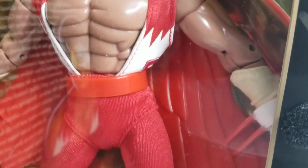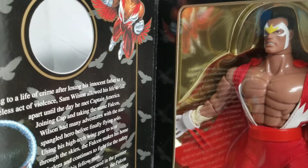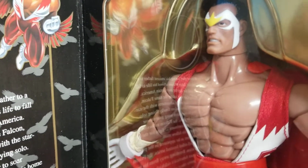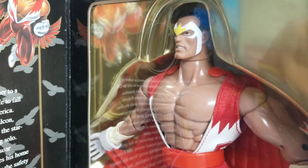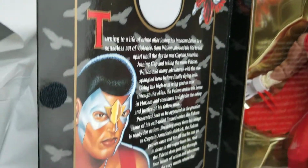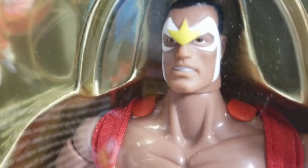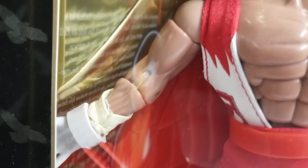The Falcon's real name is Sam Wilson, and most of our comic book guys know the background. We'll give you a little background. His first appearance was in Captain America issue number 117, and that came out in September of 1969. And that's when Falcon first came on the scene and into the consciousness of comic book readers all over the world. He was one of the first African American superheroes as well in mainstream comics. So the Falcon had a lot of historical firsts, if you will, going for him.